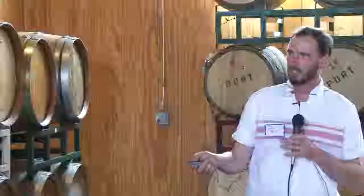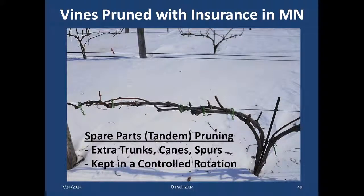So right here, instead of having it just shooting up in the air, I'm trying to get all of my buds at the same starting line at the beginning of the season, which means they have to start from this cordon wire as much as possible. So spare parts, tandem pruning, whatever you want to call it. We're just keeping extra trunks, canes, spurs, whatever we can do, and we keep it in a controlled rotation. So everything is still straightly trained. It's just that I phase one out over time as I'm phasing a new one in. The phase-in, phase-out process can take like 2-3 years, but it works.